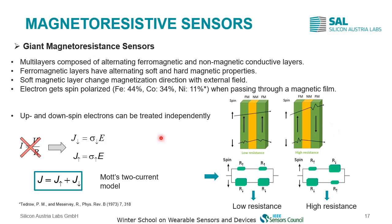Here we use a separate current density for the downspins and the upspins, and they are determined by a conductivity for the downspins and upspins, which are different from each other. Now, as an electron passes through a magnetic material, it gets spin polarized, and the thickness of the conducting separation layer has to be thin enough for the spin polarization to be maintained until the electrons reach the other ferromagnet.